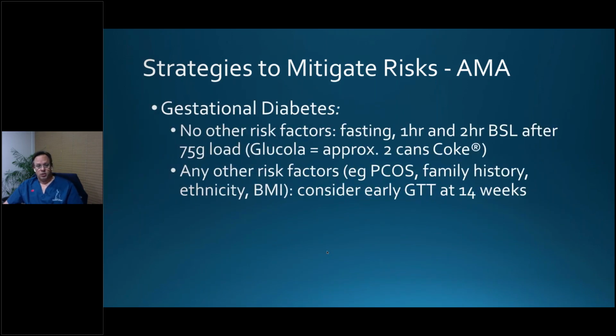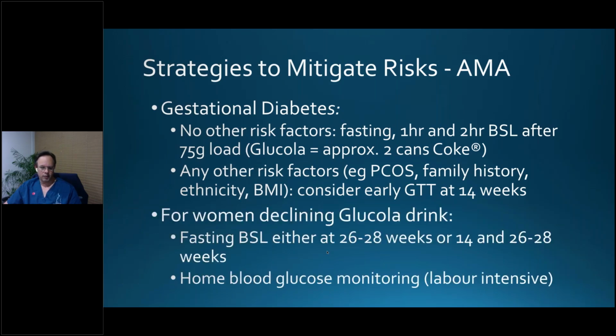And then advanced maternal age is associated with an increased risk of gestational diabetes. Wendy's already talked about doing the glucose tolerance test. The 75 gram load is usually given in the form of glucola, which is approximately the equivalent to sculling 2 cans of Coke within 10 minutes, which some women find very difficult to do. If they have other risk factors, you might consider doing an early GCT at 14 weeks, and then again at 27 weeks if it's normal. Some women decline the glucola drink, in which case you could consider some of the options that Wendy talked about during COVID, which I'm going to come back to later on.